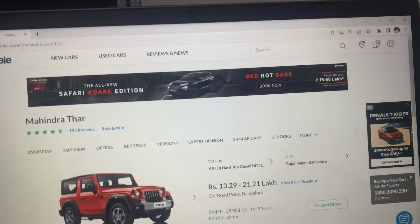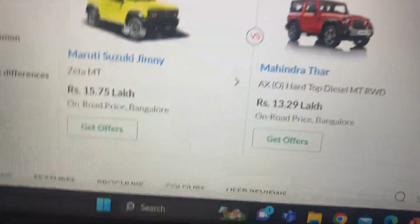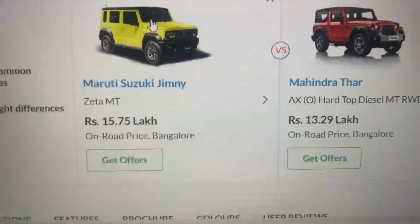Now let's talk about their Global NCAP crash test. According to that, Jimny got 5 stars in the crash test and Thar got 4 stars. So Jimny again gets a point, 4-3.